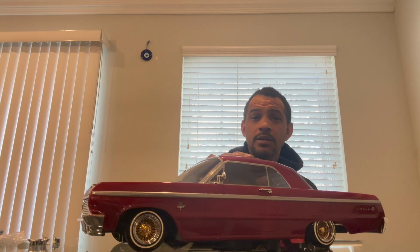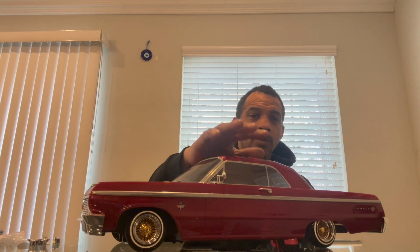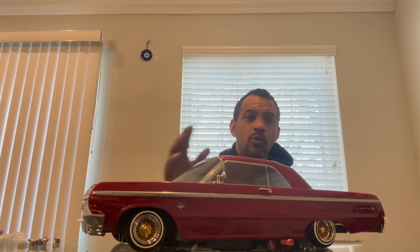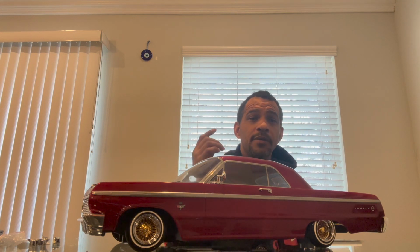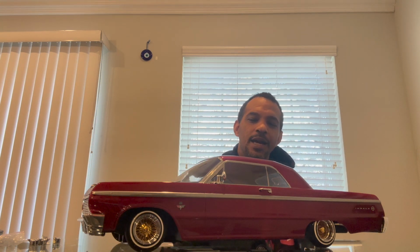Listen, we're going to have plenty more stuff of lowriders. That's what you're into also. If you're into the Redcat lowriders also, we're going to have plenty more of that. So we got this right here that we'll be working on. We have the Gold Digger, obviously, which is just a shelf queen. It's basically just going to stay where it's at. This too, this is a shelf queen.